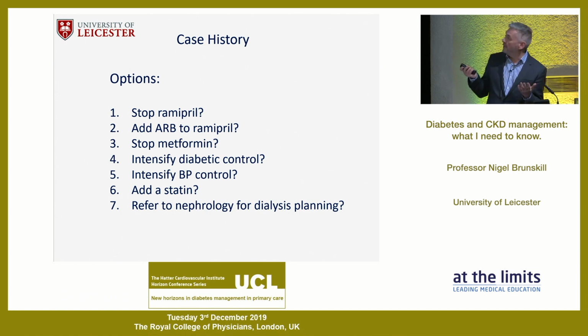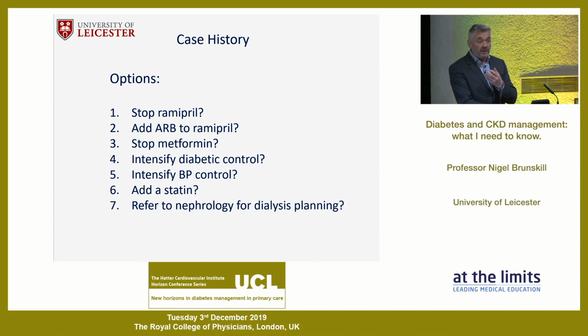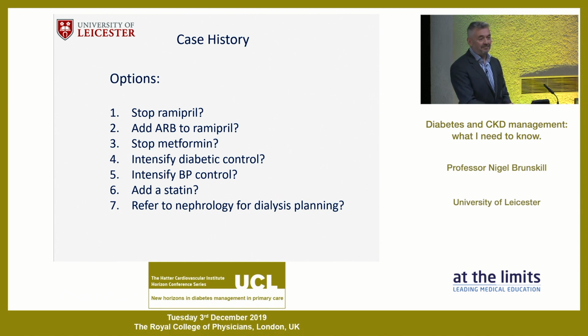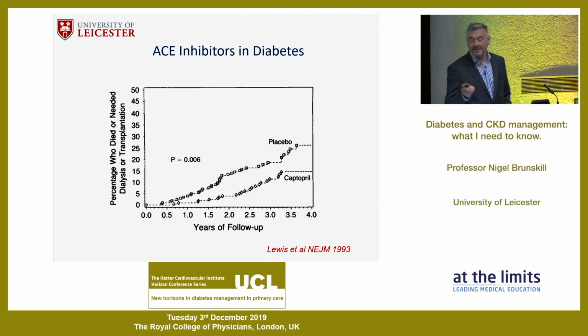So would you stop the ramipril? Okay. Would you add something else to the ramipril if reducing proteinuria is important? Would you add an angiotensin receptor blocker to that? Would you stop the metformin? Would you intensify the diabetic control? Would you intensify the blood pressure control? Would you add a statin? And would you refer to nephrology for dialysis planning? No, is the wrong answer. So let me just take you through those options, and I'll give you my views on this.